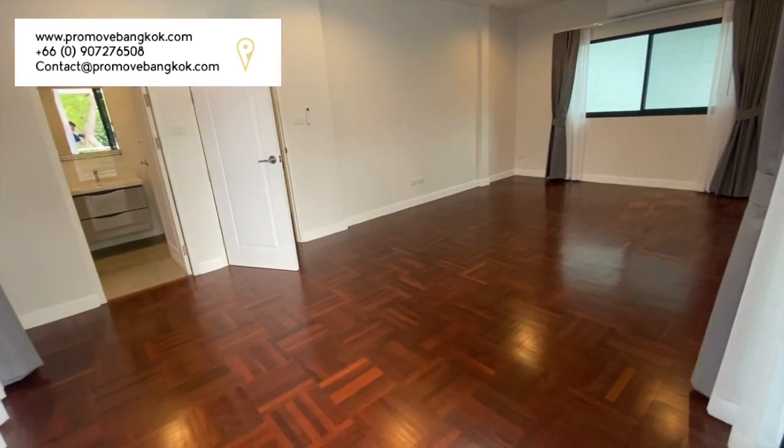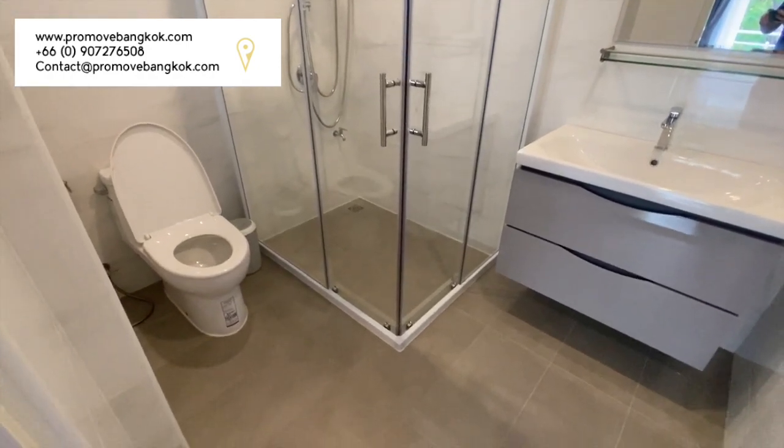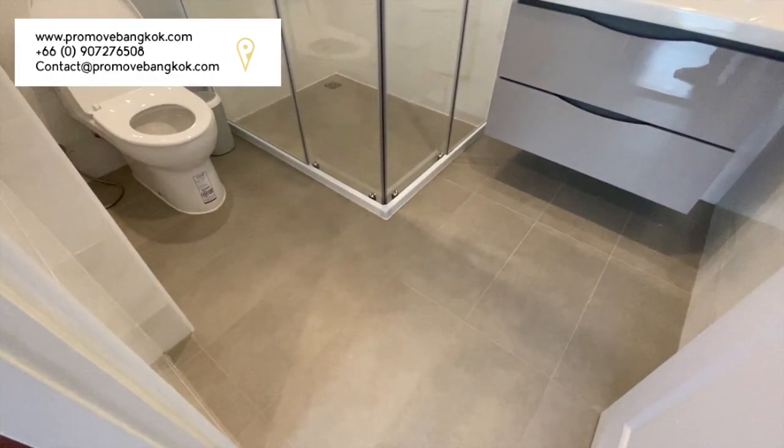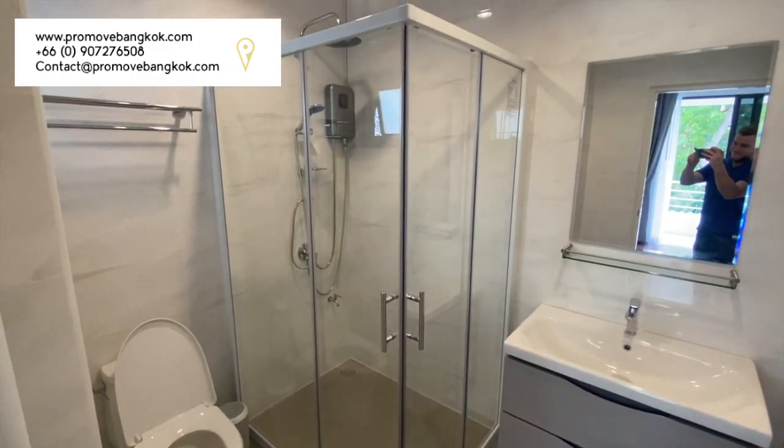We say it all the time, but no master bedroom is complete without an ensuite. And again, this tastefully finished bathroom stands up to the same quality as the rest of the property.